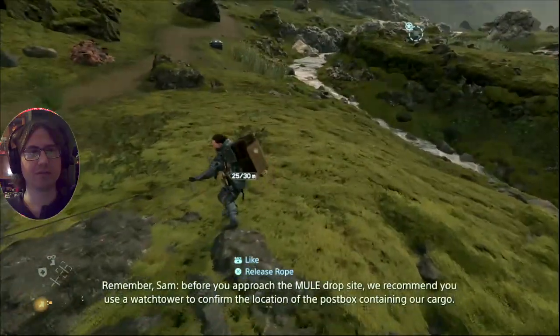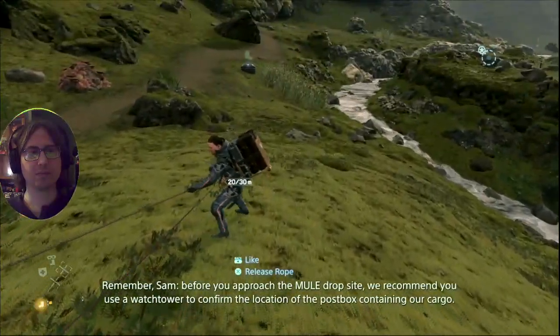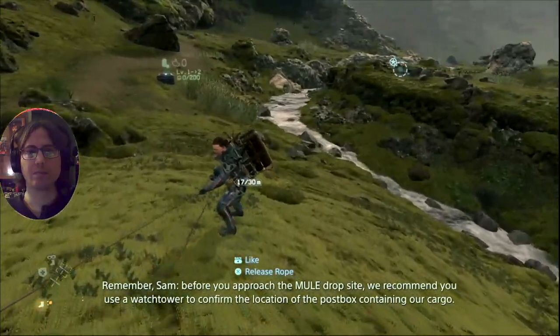Remember, Sam, before you approach the mule drop site, we recommend you use a watchtower to confirm the location of the post box containing our cargo.